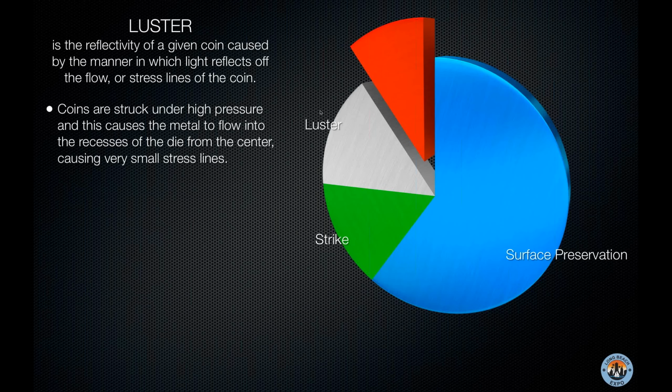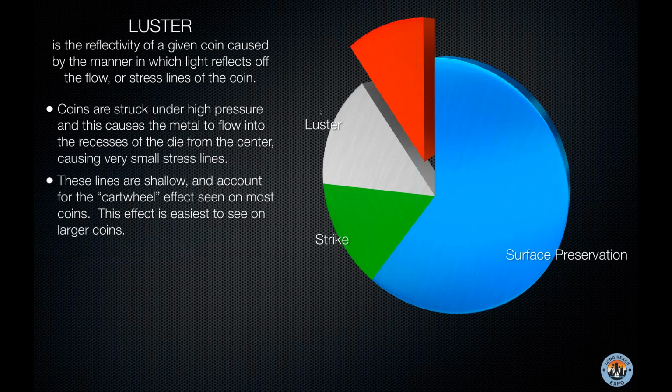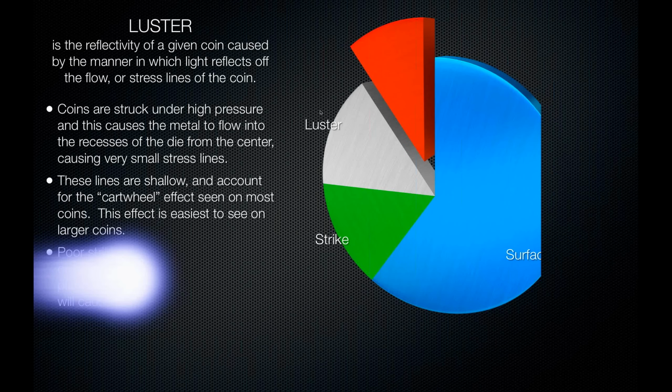These stress lines, when looked at in the light, are what give you what's known as the cartwheel effect. That's where it looks like an hourglass that swirls around the coin, especially on a large coin like a double eagle or a silver dollar, because you've got a lot of surface area to see. It's very easy to see that. And that is what causes a coin to have a perception of very great luster, when you get that fully original surface with the stress lines and the light flowing off those lines, creating that cartwheel effect.